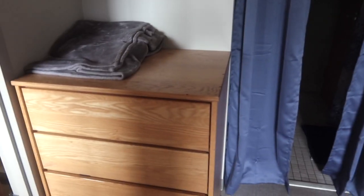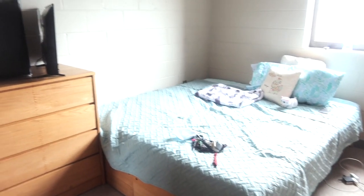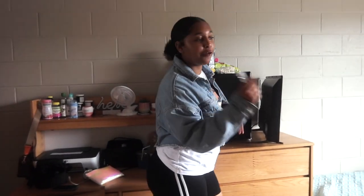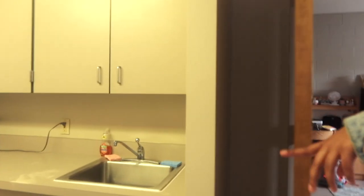The dresser. You're supposed to have an extra refrigerator, so make sure your RA is cool, especially with putting the beds together, because some RAs won't let you do it. This is also the kitchen area, so it does have its own kitchen, with a refrigerator, microwave, sink, cabinets.